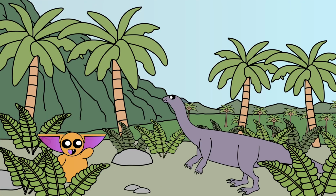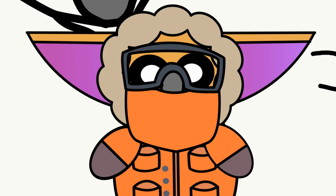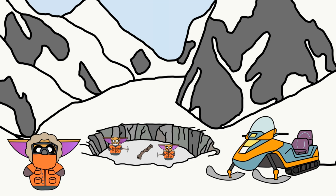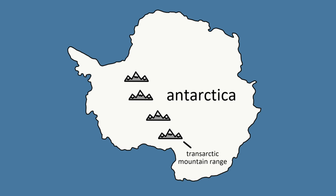While he's eating, let me introduce you to Glacialosaurus. Glacialosaurus was discovered in the early 90s by paleontologist William Hammer. Just like Cryolophosaurus, the fossils were found in the Hansen Formation, located in the Transantarctic Mountains.